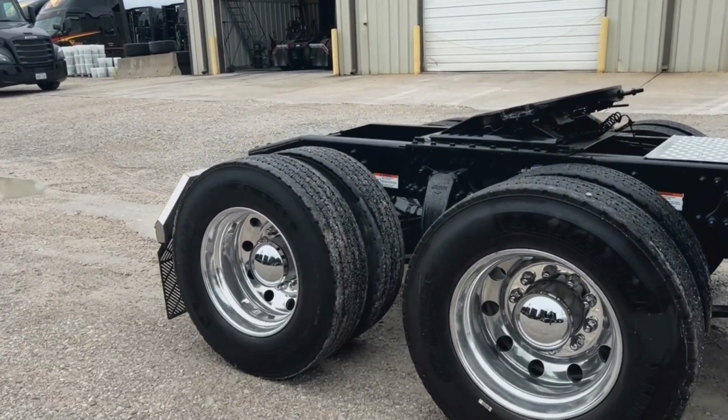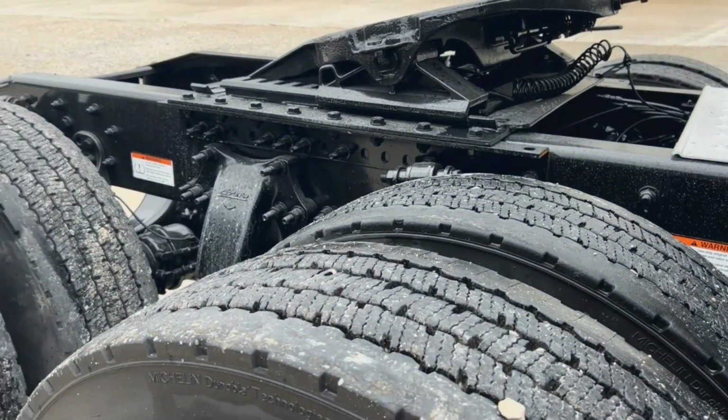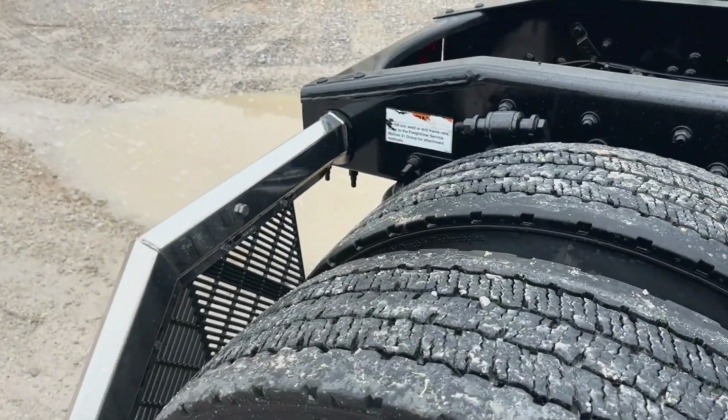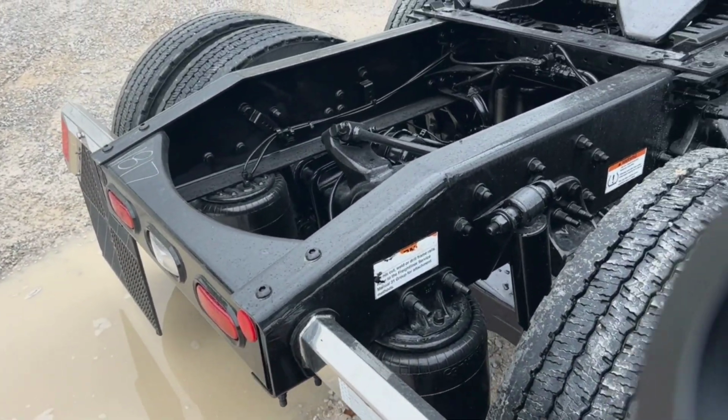Take a look at the tires here. Keep in mind, all 50% plus on tires and brakes all the way around. We have the freshly painted chassis here, as you can see.